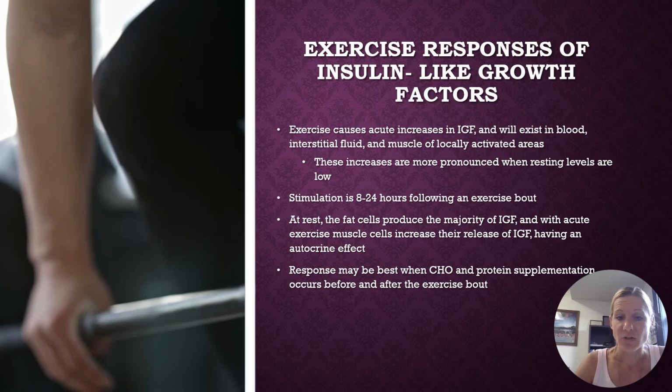So we know that exercise can cause an acute increase in IGF, or insulin-like growth factor. And this will occur in the blood, in the interstitial fluid, in the muscle of those locally activated areas. And these increases are going to be more pronounced when resting levels are low. Okay, so stimulation is about 8 to 24 hours following an exercise bout.